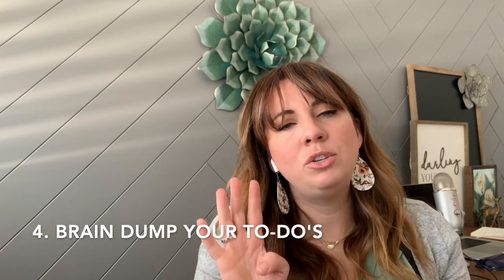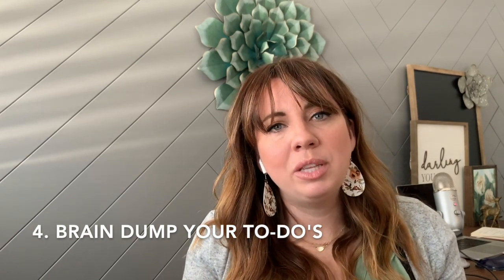Step number 4 is to do a brain dump. So with this brain dump, I want you to write a list of everything that you have to do the next day. What do you need to do tomorrow? Because you're doing this at night, and you're doing this so that you can wake up tomorrow with a clear path, a clear list in your hands. So what do you have to do? Just make a list. I don't want it in any order. Just get it all out there. Then once you do that, you're going to move on to step 5.